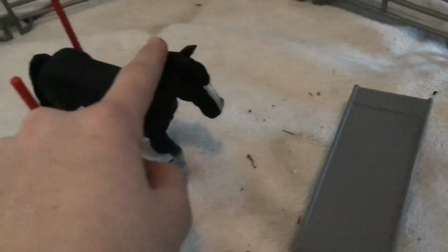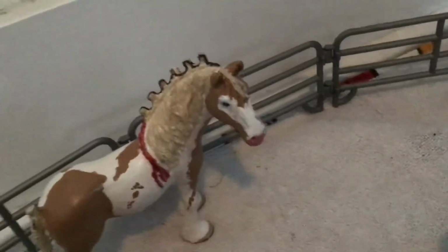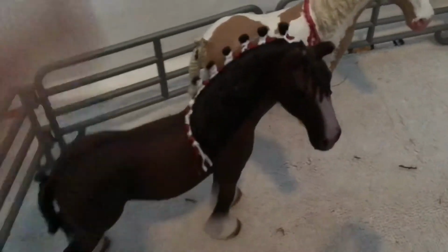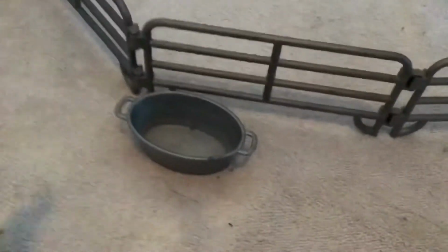Here is Black Beauty, my Clydesdale stallion. Here is a repaint I did to be a paint horse, and his name is Leo. And here is another Clydesdale, obviously, and his name is Rocky. So a random water bucket outside.